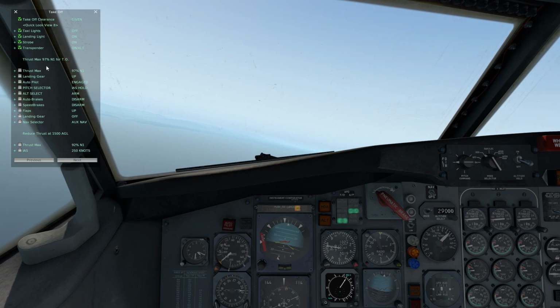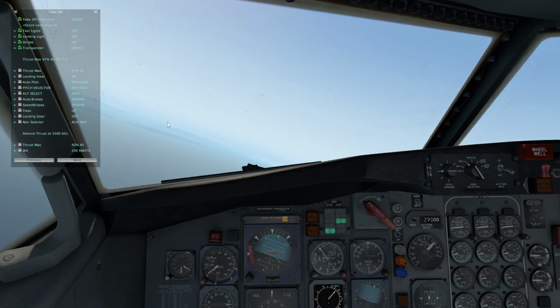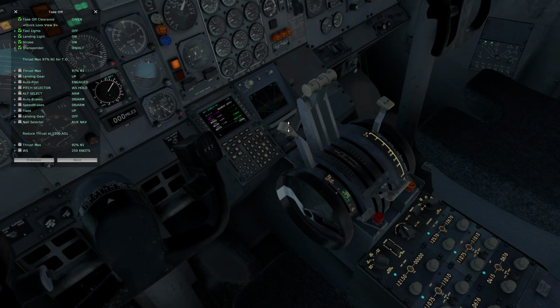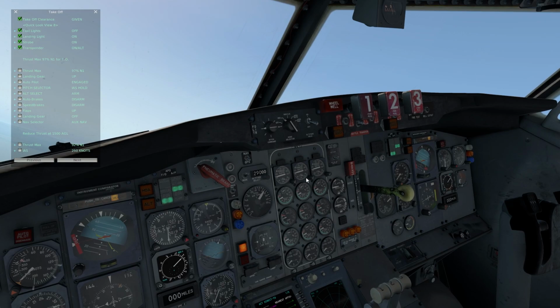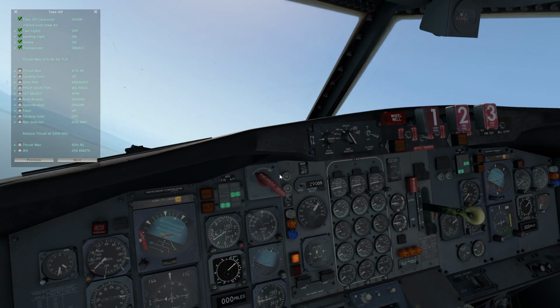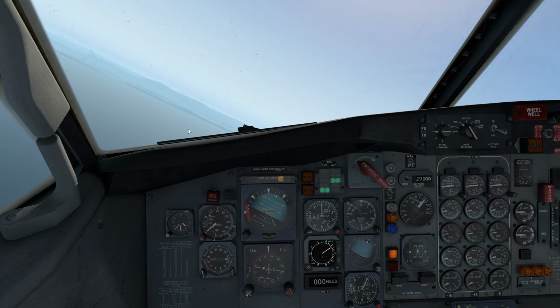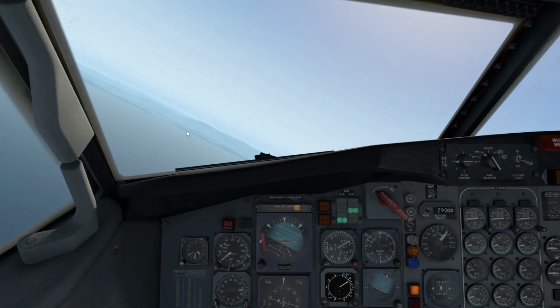Until we're through 10,000. I'll just quickly review these after takeoff items. So, yeah. Auto brakes, disarm, speed brakes. I have no idea what the click spot is to disarm those, so I'll ignore it. I already put the gear handle into the neutral position. And that's about everything. Everything else pretty much should be memory items on the way up.